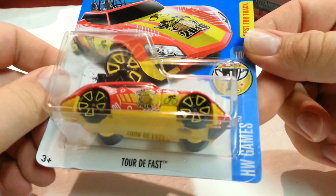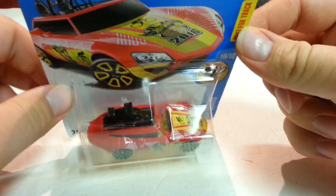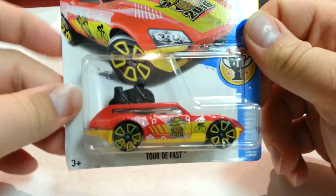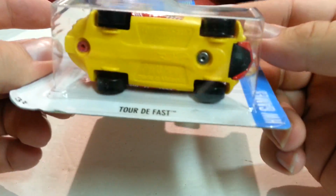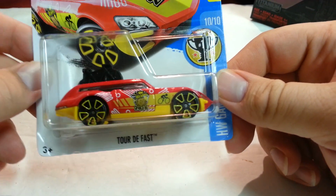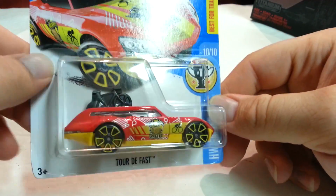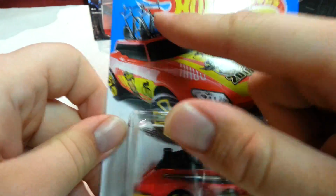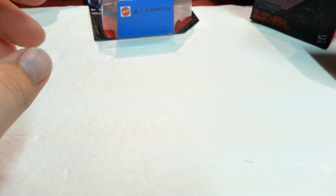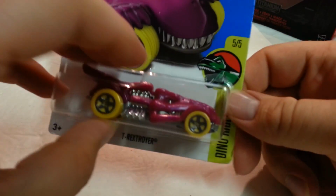Okay, next one. This is a new casting, so it's going to get its own video. Tour de Fast. It's pretty cool. I think this is based on another car, which I might bring out. Because Hot Wheels did make another one that looked like this, but I can't remember what it was called. I think it was called Avant-Garde. Anyways, the bikes on here don't match up with those, and the main reason is, if they made them identical to that one, these would be brittle as hell. That's the main reason for no detail on the bikes.